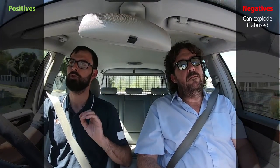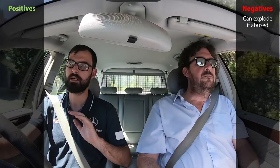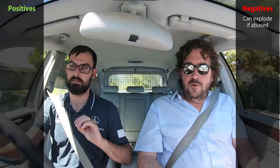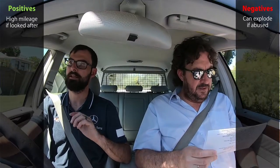You'll either get a 2.6 litre V6 240, and it will do 800,000 kilometres. I can testify, I have seen one with 800,000. They can do 500,000 kilometres or more if you look after them, and they will run forever.